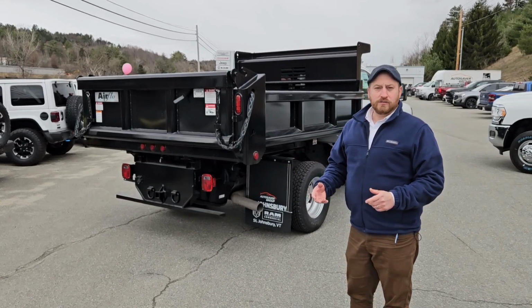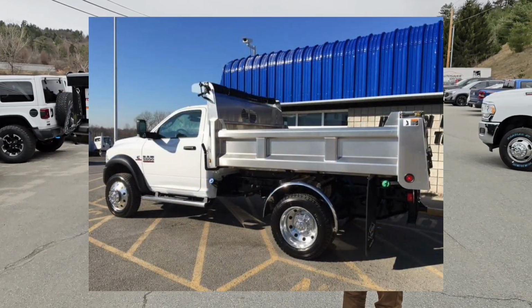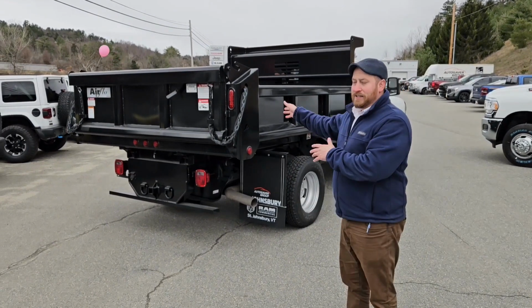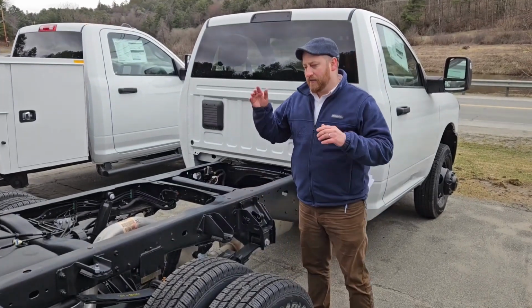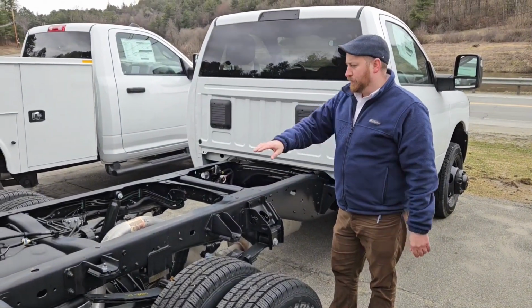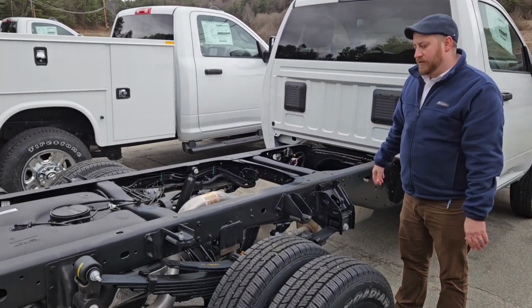If you have it in the budget, it's a good idea to look for a stainless steel body for longevity, especially in New England here. We get a ton of rust from the salt. Many different manufacturers. Do your research and pick what's best for you. All these Ram heavy duties are going to have a heavy duty frame. These ones feature 8 separate cross members to help with stiffness. A very strong design.